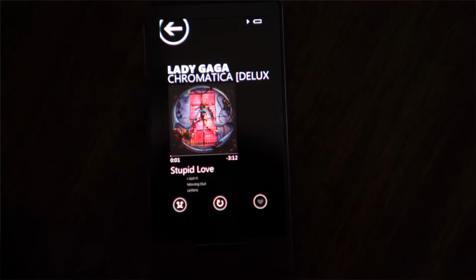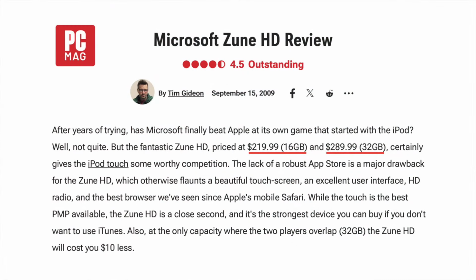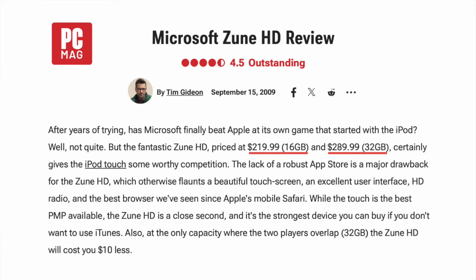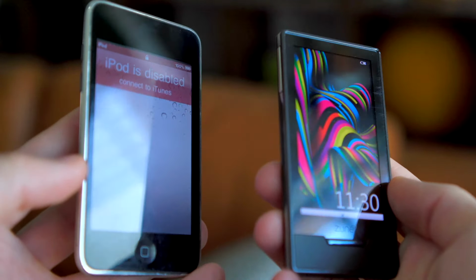One weakness of early OLEDs for the time was brightness, and you can definitely tell that this is kind of a dim display. Storage sizes for the Zune were 16, 32, and eventually 64 gigs, and it started at $220 at that 16 gig, which was a very competitive price compared to the 8 gig iPod Touches of the time.